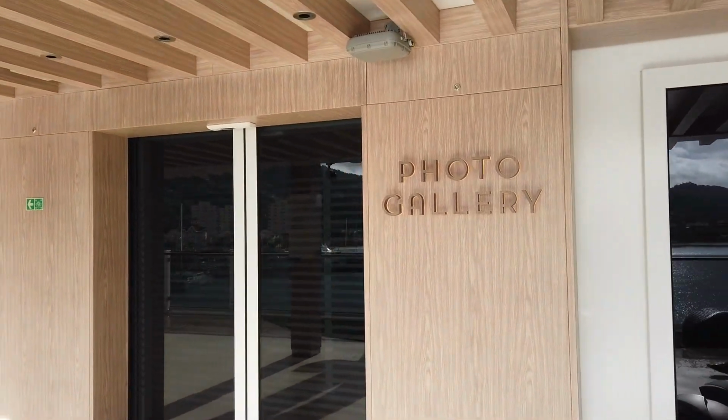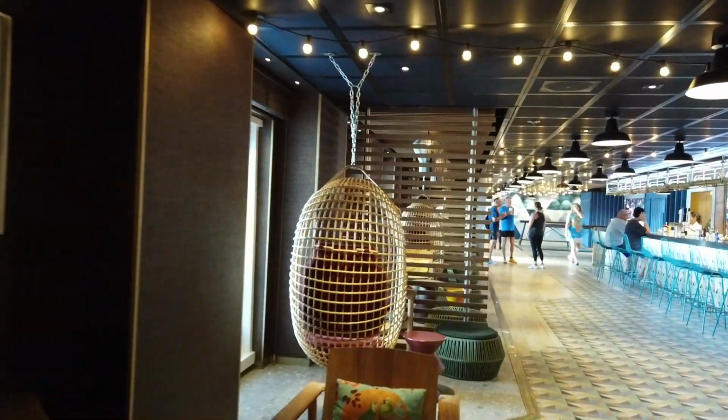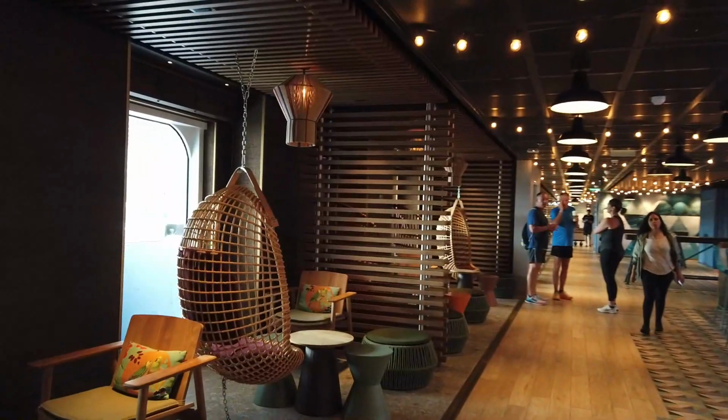Let's pop back into deck 8 here at the photo gallery. First, we're going to walk towards the back of the ship, and here we'll find the Local. The Local is one of the included dining establishments. One side is the sports bar. That's the side we're on now.